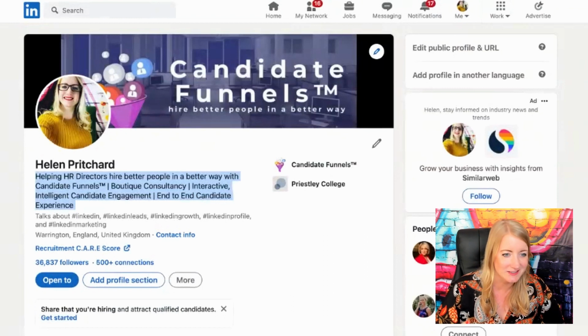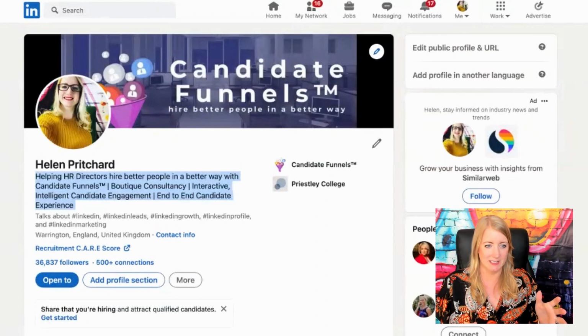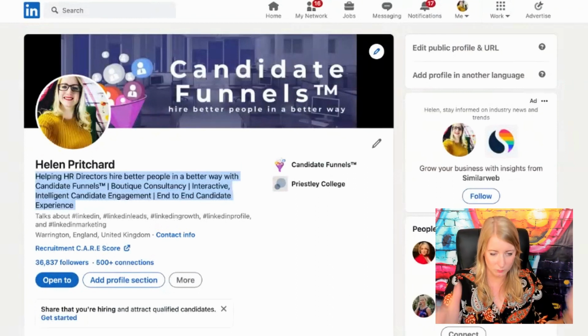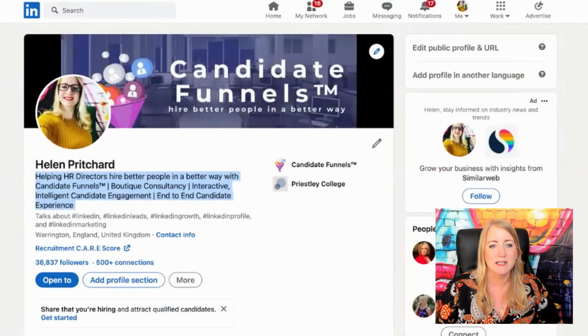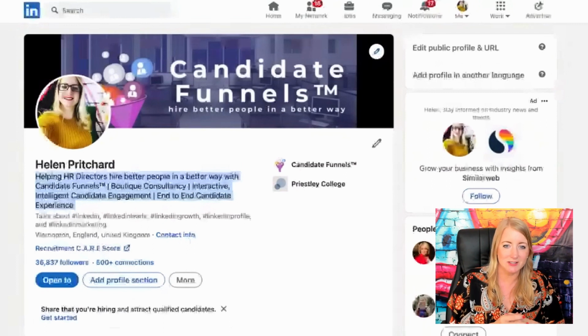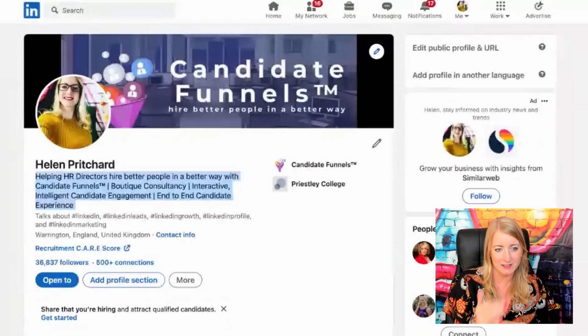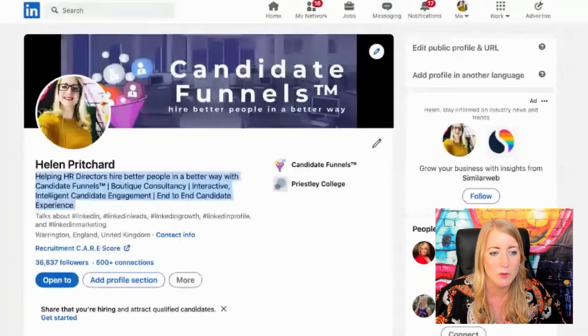Well, it's consultancy, it's candidate engagement, it's end-to-end candidate experience. Now, the most important thing in your headline is that first 3 lines, which is that you're helping this type of person and what is in it for them, because that's how people think. Your headline's important on LinkedIn and when it comes to generating leads into your scorecard, because people see that, who are your ideal clients, they click on that and they'll come here. And that's what we want people to do.